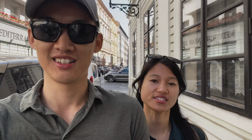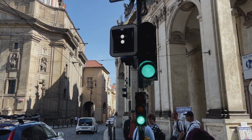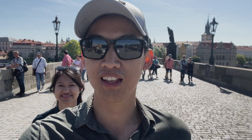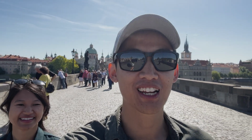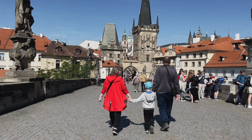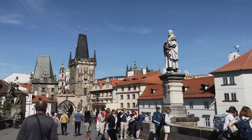Headed to Prague Castle District. I think we're the only people that didn't get the memo that Prague had a lot of tourists. Tams and I didn't know that this is a big tourist destination. That's where we headed, the Prague Castle District. I think that's actually the castle.